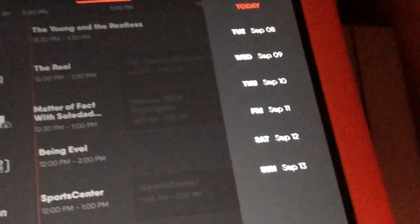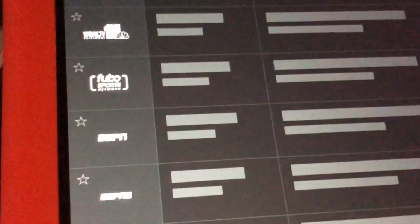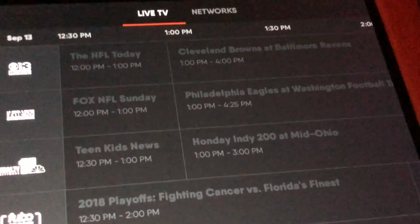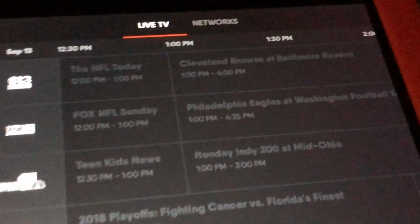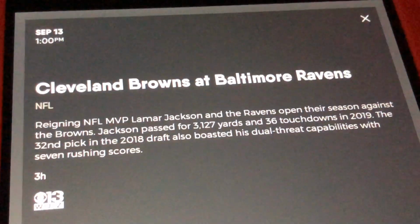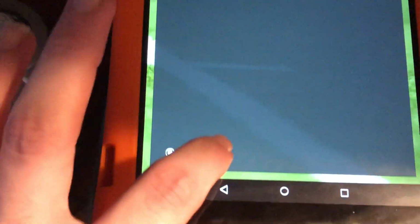So how are we going to get Ravens versus Browns in New York? So what we're going to do is go to Sunday afternoon. And there you have it. There we go. So there it is right there. Cleveland Browns at Baltimore Ravens. My Baltimore Ravens. So we're going to set it up right now.